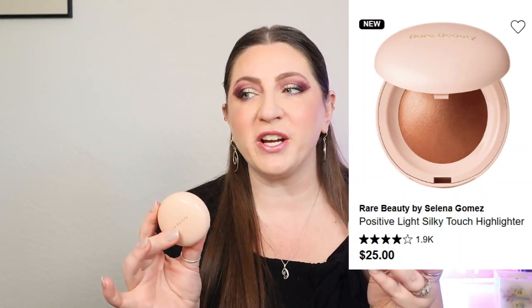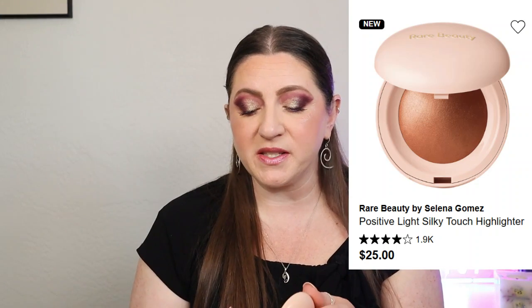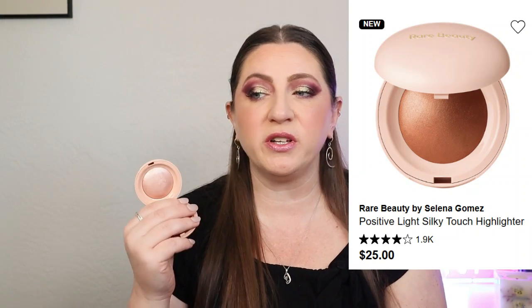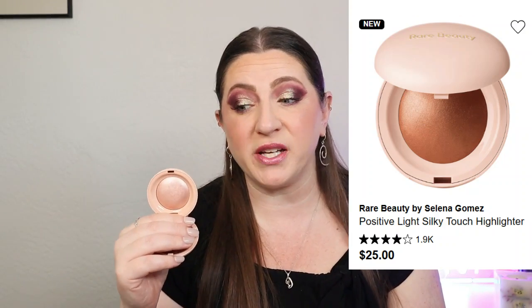The next ones I want to talk about are the Rare Beauty Positive Light Silky Touch Highlighters. Whew! The name is not on here and it always escapes me because it's so freaking long. There's a couple of reasons I love Rare Beauty products, and one of them is the affordability. She still remains a mid-range price point amongst the brands in Sephora. Tower 28 being another one, LYS being another one. Hopefully they stay in that mid-range price point. I think they're absolutely stunning.